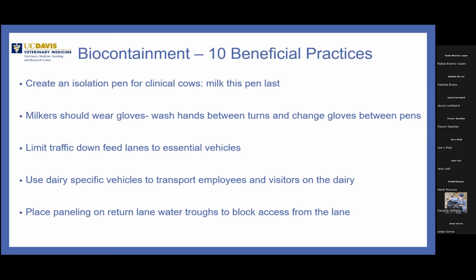For our practice, we're disinfecting our vehicles and things, and then we're parking wherever the parking place is, usually somewhere near the parlor, but we're not driving our truck around from pen to pen or anything like that. We're either letting the dairyman drive us around if need be, or we're just walking.